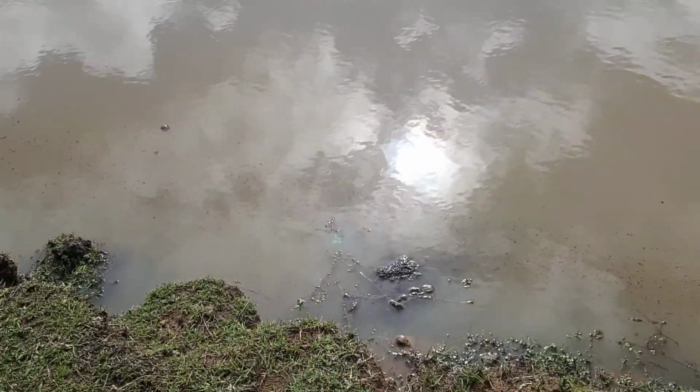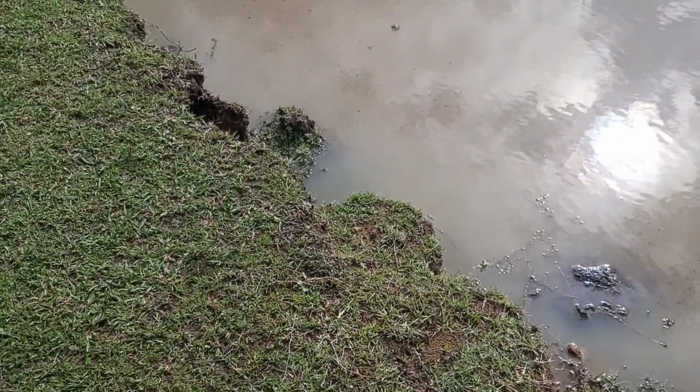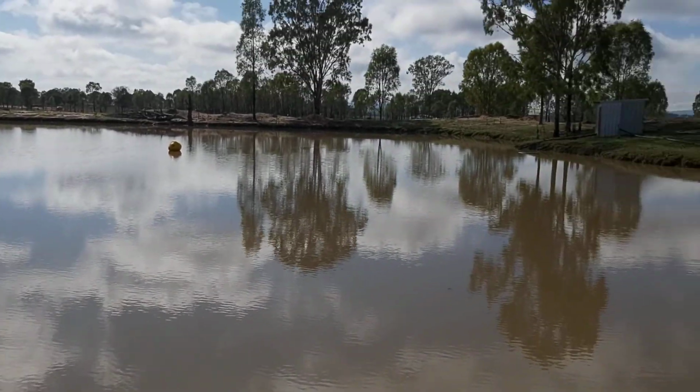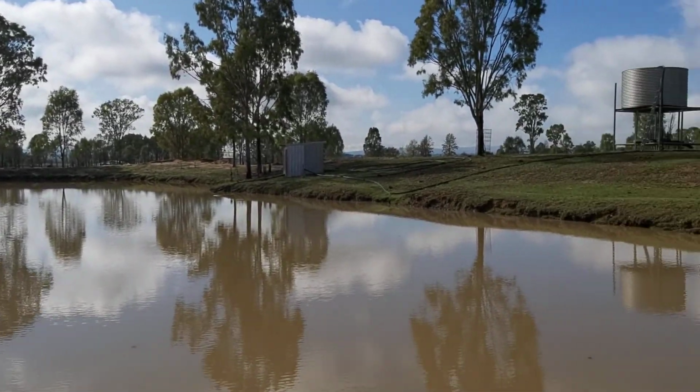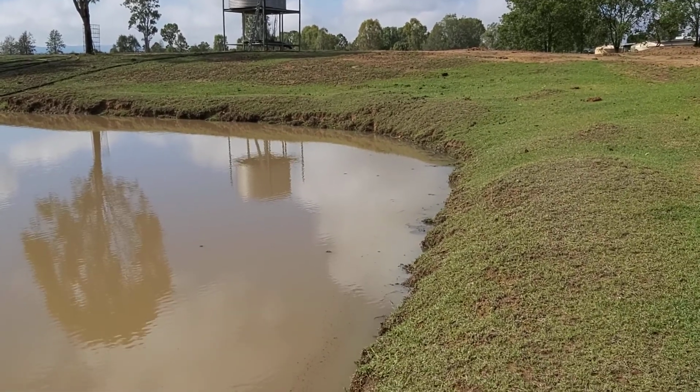It's a bit of a problem actually. That one particularly is not a major problem. But I seem to think there was one out there somewhere and I've forgotten where it was. We should have gotten it out while the water level was lower. So we're getting a bit of water erosion happening. And there's obviously quite a steep drop off at this section here.